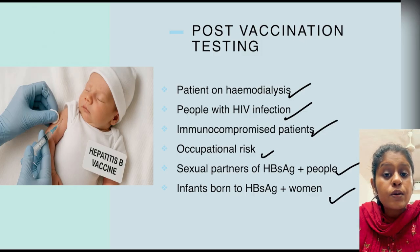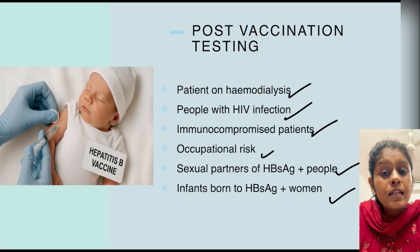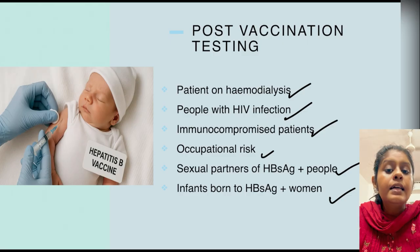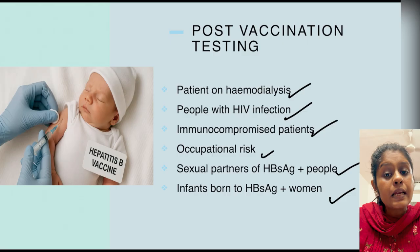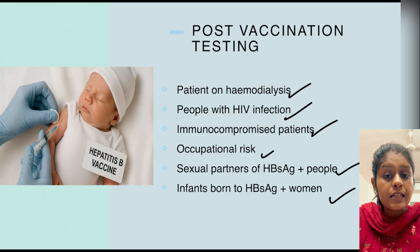We all would have encountered that after we join a course, they mostly ask for an anti-HBs titer. This is just to see whether the hepatitis B vaccination that we have received is adequately protecting us from occupational exposures. Also, if an infant is born to an HBsAg positive mother, the baby will get hepatitis B vaccine and hepatitis B immunoglobulin at the time of birth, and after 9 months, because we know that the protection will last from 3 to 6 months, we will check the anti-HBs titer to see whether the vaccine is protecting the baby.